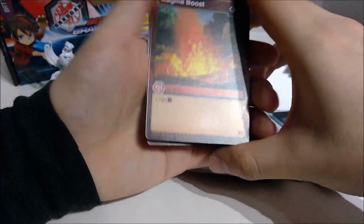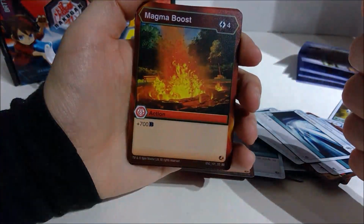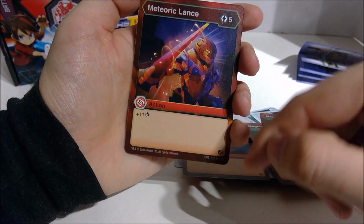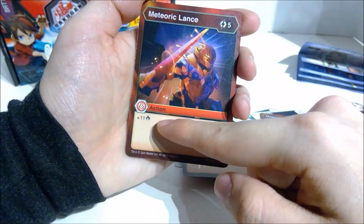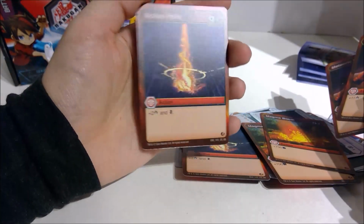And then the last couple of cards we have Magma Boost, 4 energy plus 700 power. It's decent. Meteoric Lance, that's one of Sinius's attacks. 5 energy for 11 damage. That's a lot. And the last card is another Molten Helix out of order again.